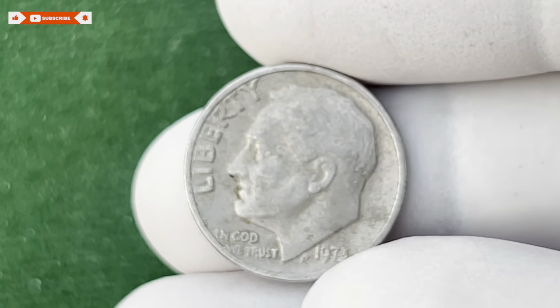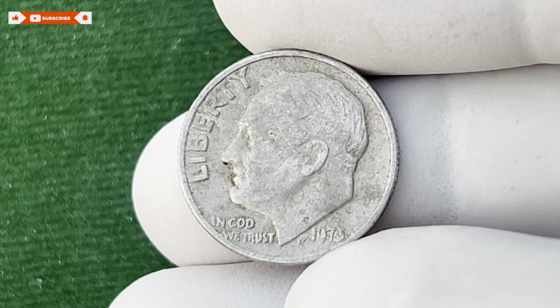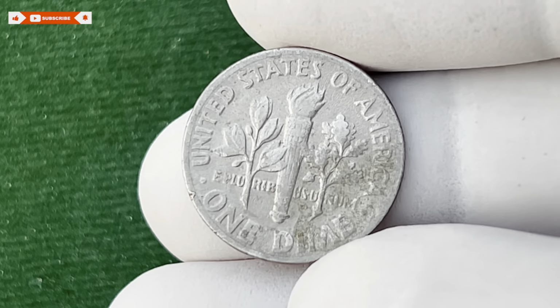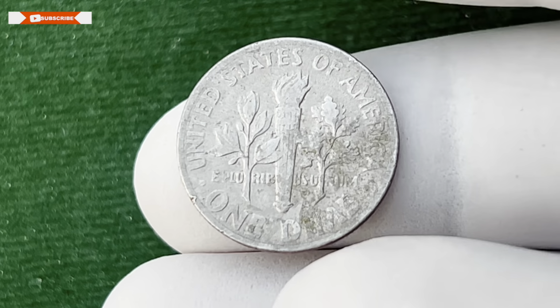Depending on the size and appearance of the clip, such coins often sell for $30 to $300 or more, particularly if the rest of the coin is in good condition. Larger, more eye-catching clips tend to fetch higher prices among collectors.